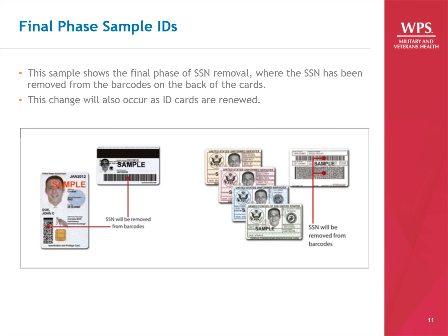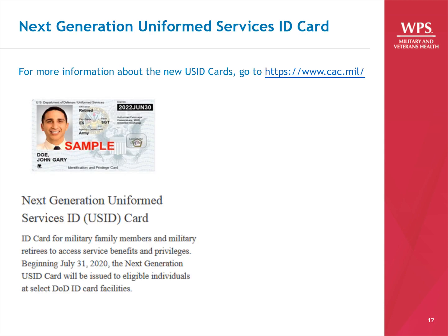This is a sample of the final phase of removing SSNs from the barcodes on the back of ID cards. This change will also occur as ID cards are renewed. Starting July 31, 2020, Next Generation US IDs began to be issued to eligible individuals at select DoD ID card facilities. For more information about the new US ID cards, go to cac.mil.